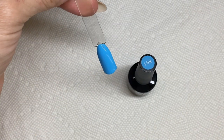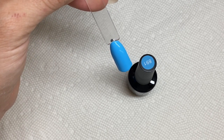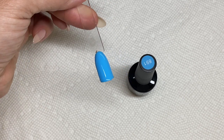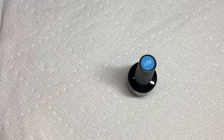Here we go. 2 coats, beautiful color. This one definitely reminds me of a blend between D&D Cornflower Blue and OPI Rich Girls and Po Boys. I'd say that's a good combination for this color. It is really, really cute and definitely a nice one for the summer. Love it. Let's check out the next one.